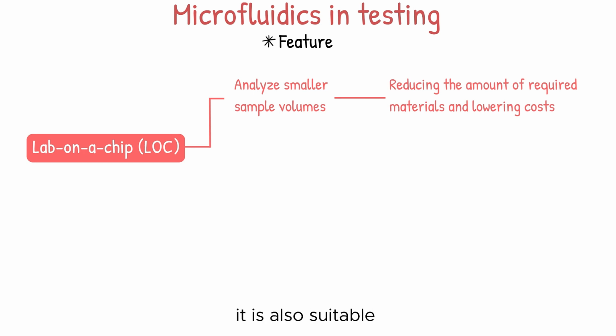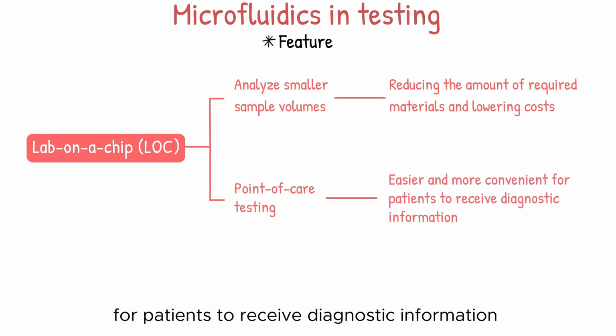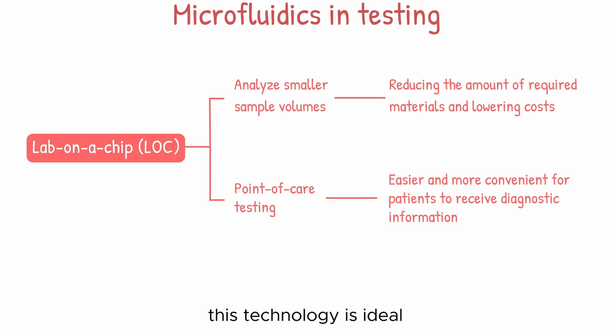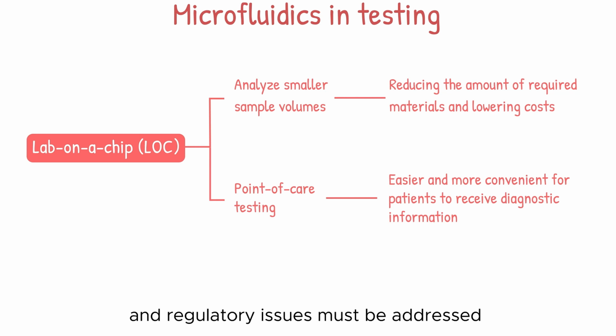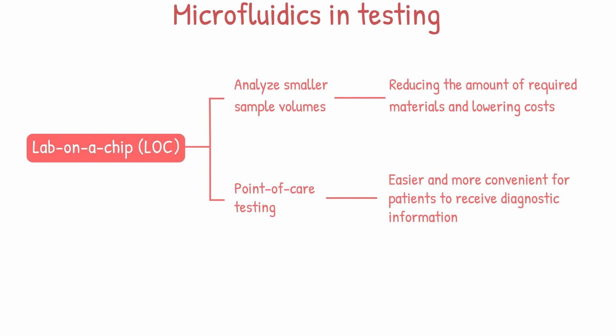It is also suitable for point-of-care testing, making it easier and more convenient for patients to receive diagnostic information. This technology is ideal for developing wearables and home testing platforms that can provide individuals with more information about their health. However, several challenges, such as the need for consistent quality in mass-produced chips, limitations of single-use cartridges, and regulatory issues must be addressed to expand the use of lab-on-a-chip technology.